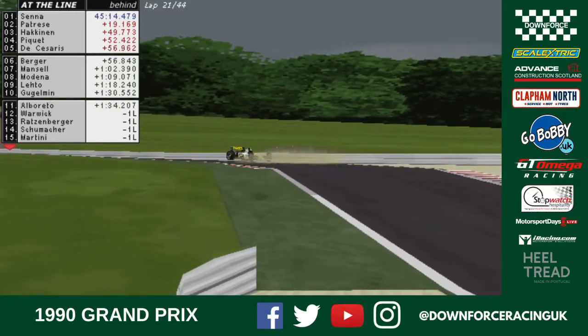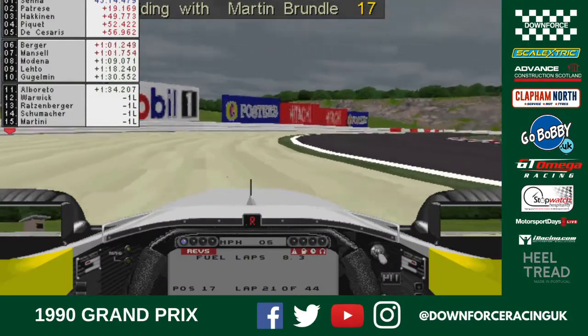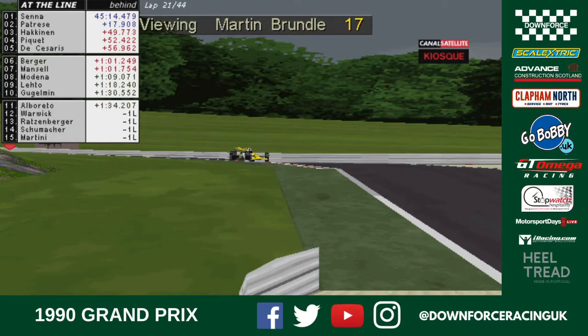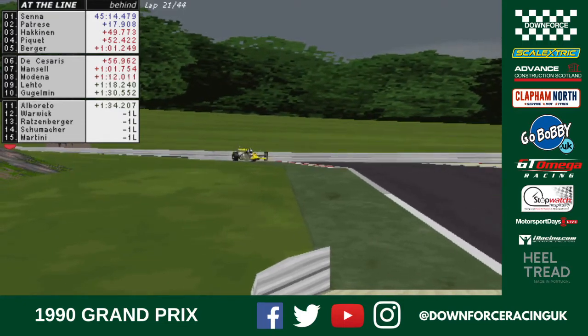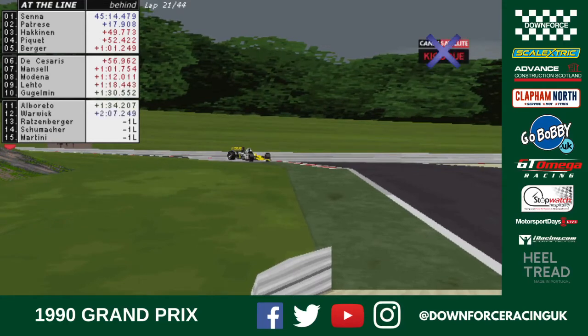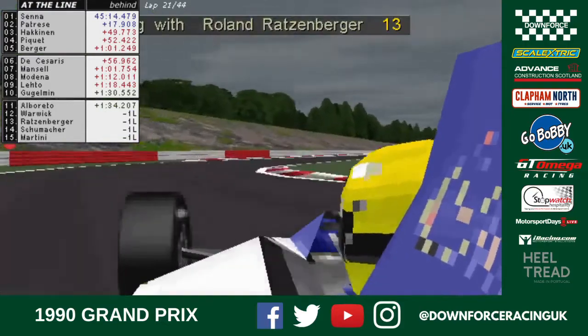So Martini and Bernard have both managed to pass Martin Brundle, but the Brit is stuck in the gravel. He's reversing. He's trying to find reverse gear. He's trying to get back into the race. He has to let Häkkinen's Brabham and Piquet's Benetton go before he can return to the circuit, but he really needs to find the throttle. He's still reversing at this point. Surely you'd think that a chance to get back onto the racetrack would be afforded to him.